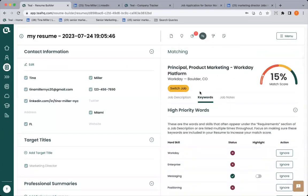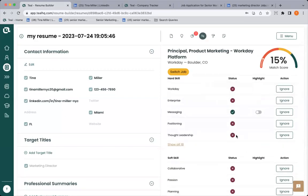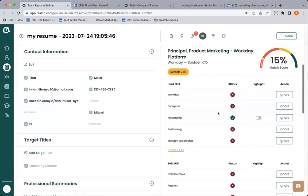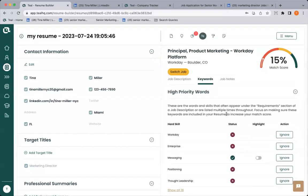Apologies for that. So now you can see that in the resume builder, in matching mode, the job was attached, so same job. Now we can see all the skills and keywords. And this tool is mostly useful on Teal Plus. Again, we do the top 5 for free, but this one's probably less useful in the free category. But once you upgrade, you see you've got high priority keywords. And what we're doing with high priority keywords are words that show up more than twice or more, or in the requirements section. These are keywords refined.